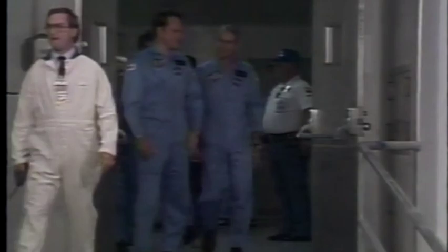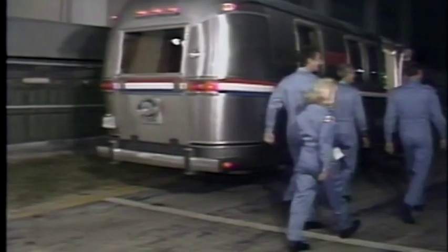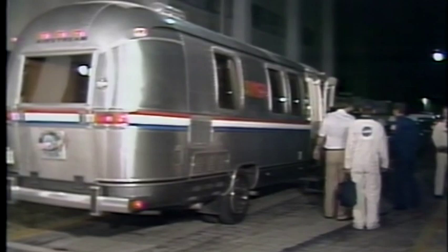Commander Bobko, first one out of the O&C building, walking down the ramp. They'll take an awaiting astronaut van that will take them to the launch pad. Other members of the 51D flight crew following. This is a 7-person crew, scheduled to make a 5-day mission, landing back at Kennedy Space Center on the 17th at about 8:15 a.m. Eastern Standard Time.